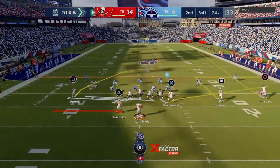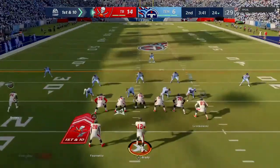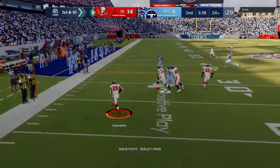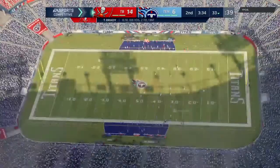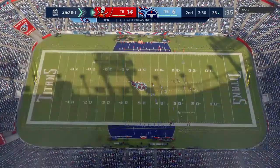The Bucs offense set to begin their next possession. Brady now on first down. They'll try and set up the screen. It's complete. And he's going to get a solid gain of 9 before being brought down. 2nd and right at a yard. It's a gain of 9.